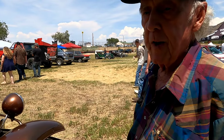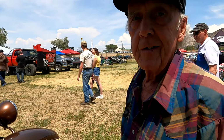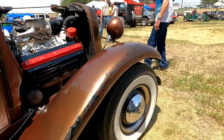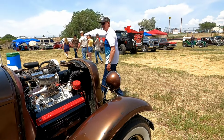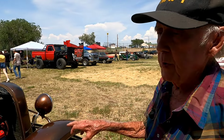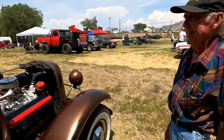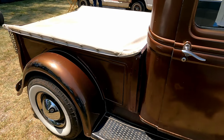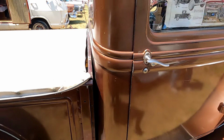It's got dual glass pack mufflers on it. Sounds mean. Runs mean. Big old Hemi in there. With the Hemi that was in it when I first bought it in 1955, the guy clocked it at Denver Speedway. It was 87 miles an hour. That's pretty good back then. That's the same bed cover it had on it. Same upholstery job still in it.